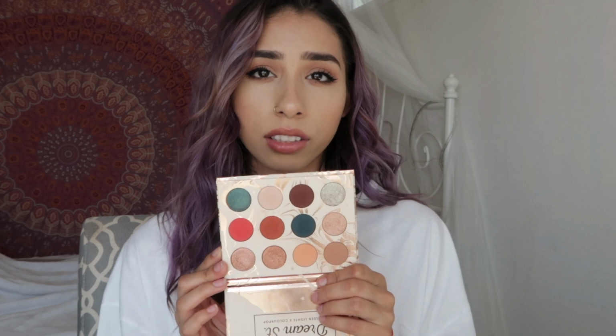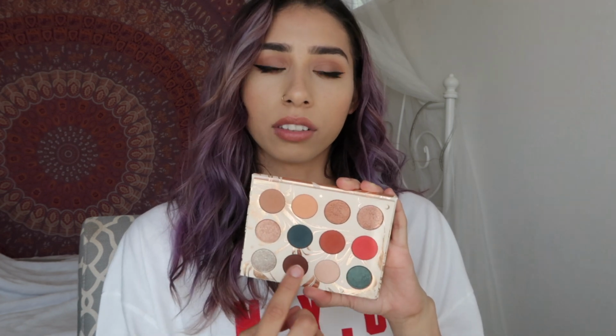This next favorite, I don't know if I mentioned it before. It's the Dream Street with Kathleen Lights and ColourPop. Hands down one of my favorite palettes to use this month. It has everything. You can do a natural look and obviously a more dramatic look with the pops of colors. So you have your neutrals here, your transition shades, and then your pops of colors and your shimmers.